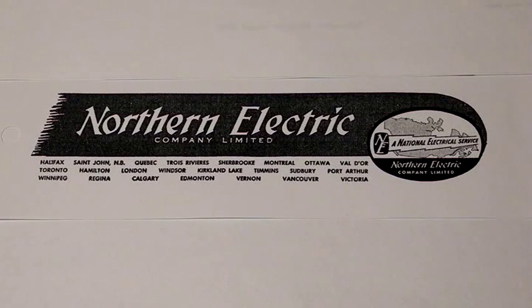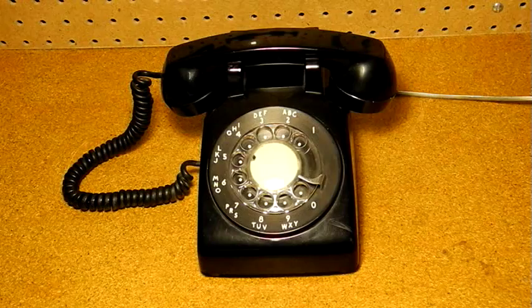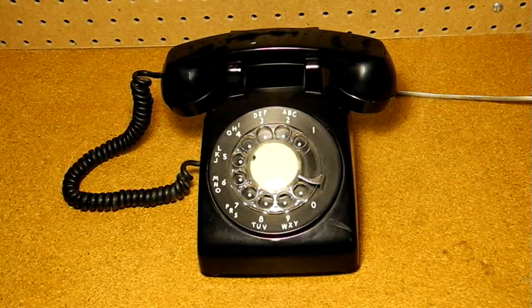Northern Electric started as a Canadian division of the Bell Telephone Company that produced telephones and telephone equipment. It later expanded into other markets, including radio manufacturing, and became independent of the U.S. parent company. Most notably, they manufactured the standard rotary dial telephone, or 500 set, that you see here.